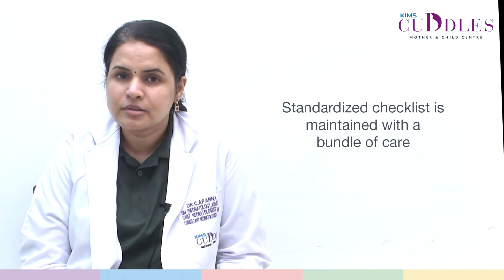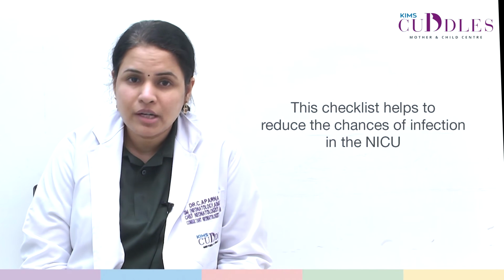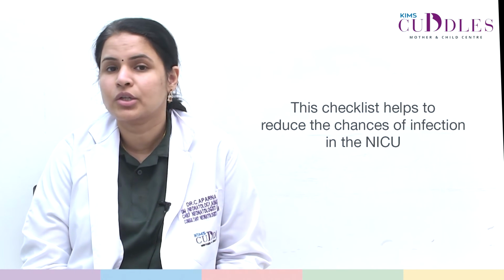But also, in addition to this, we have standardized checklists or bundles of care which include various steps of appropriate care, or various precautions that are to be taken before performing any invasive procedure, such as insertion of an intravenous line, or insertion of the endotracheal tube, or performing endotracheal tube suction in a ventilated baby, etc. These checklists and bundles help us drastically to reduce the chances of infection in a neonatal intensive care unit.